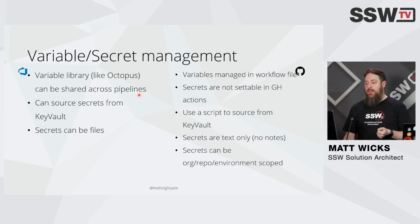In GitHub, we manage our environment variables in the workflow file, which is fine. They're not secrets. They can be in there. And then I think that's a bit better because we'll have a commit history behind it. When we want to store secrets, Azure DevOps has the ability to store secrets. We can store files as secrets. And we can even source the secrets from Key Vault.